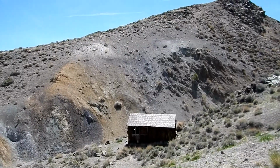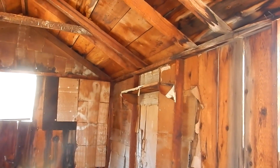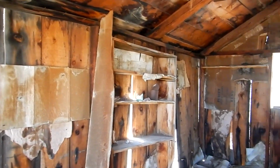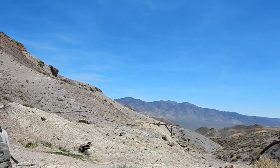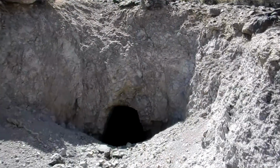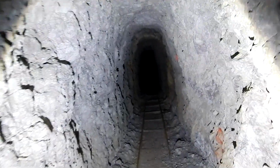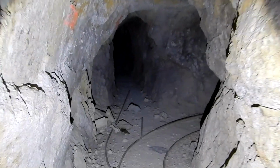Well, we came upon a little cabin here. And it looks like there's another building that's collapsed. Another little shelving area over here. Boxes for insulation, cardboard. So this is looking back towards the waste pile. There's a bunch of rail laying around here and a portal. Some tracks in here still. There's a breeze in here. Looks like there was a junction here at one time.